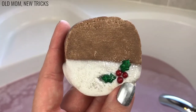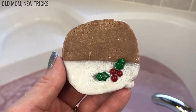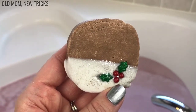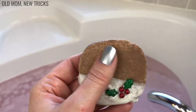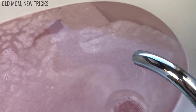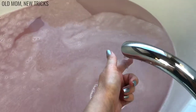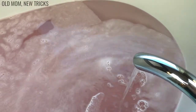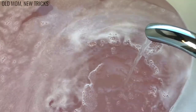But anyway, I'm going to turn the water on and we're just going to rub it under the water. I usually cut up my bubble bars and put them under a strainer, but this one's not as big as the ones I usually do, so I'm just going to put it under there and rub it a little bit. So let me just go ahead and flip the water on real quick. And we're gonna get it going.